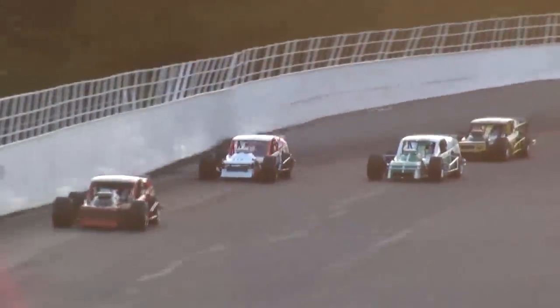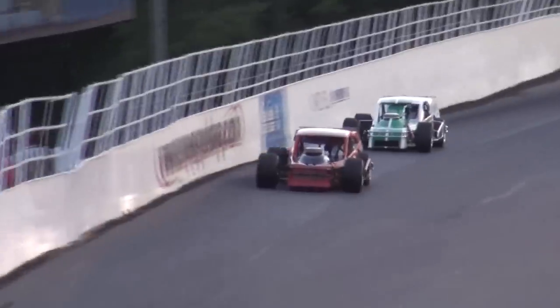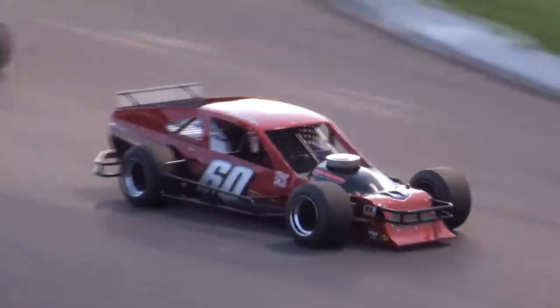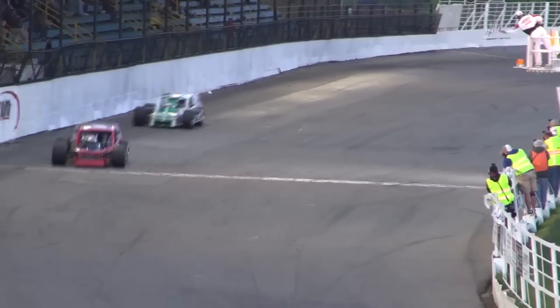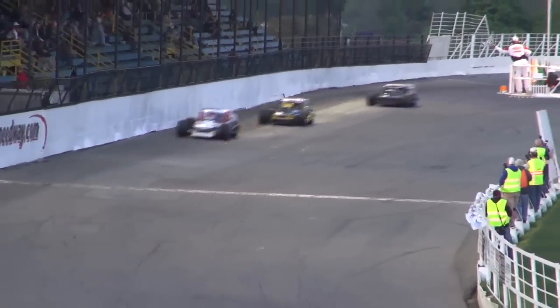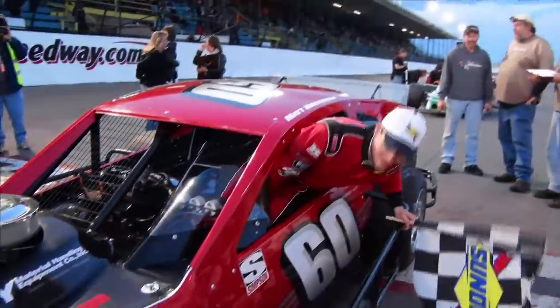As Hosfeld now closes in on the back bumper of Emmerling out of that second corner, he pulls to the inside and makes the move stick into corner number three. Hosfeld now into second, but would he have enough time to chase down Hirschman out in front? He would draw to the back bumper, but once again, it would be Matt Hirschman out in front, collecting the ROC Modified win and a second consecutive Richie Evans Memorial Championship at Oswego Speedway.